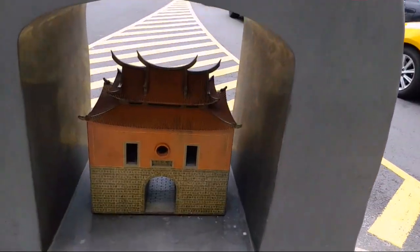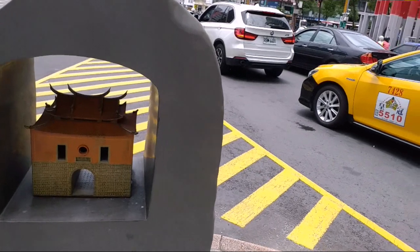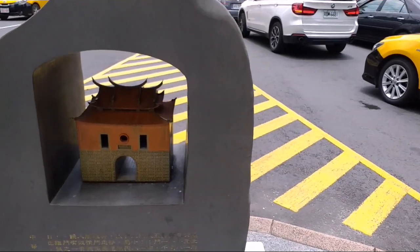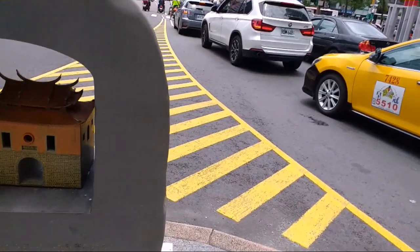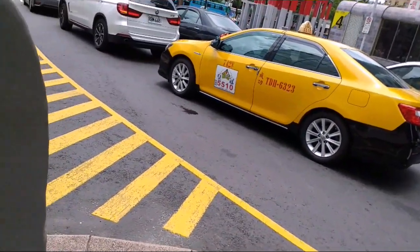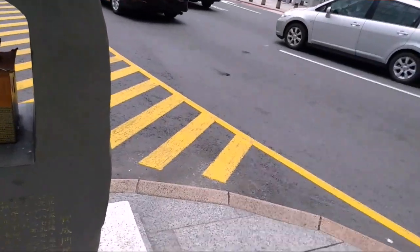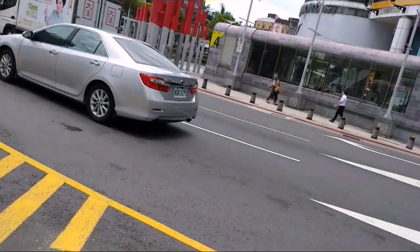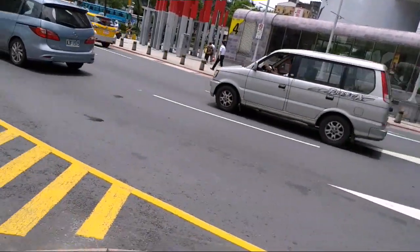It seems like this. You can say it was using the traditional Chinese Fujian style building to structure this gate. And it was built from 1879 to 1882.